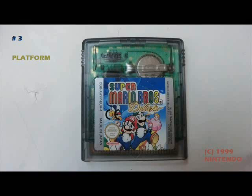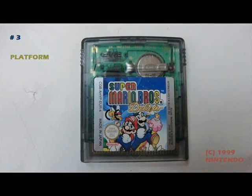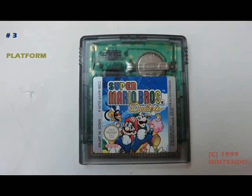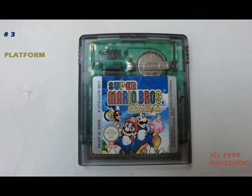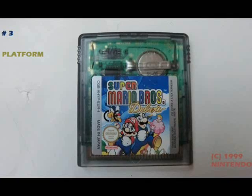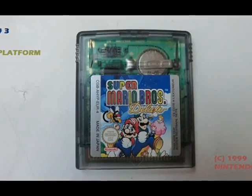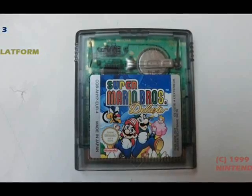Number 3. It's a Mario. This is a port of the Nintendo Mario Brothers, with quite a few extras, such as the ability to save, some Game Boy Printer options, and some other stuff. A calendar, I believe, yeah.